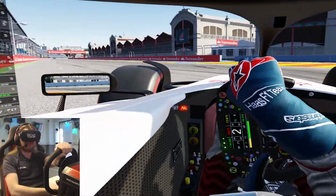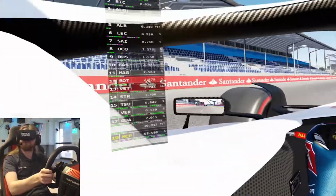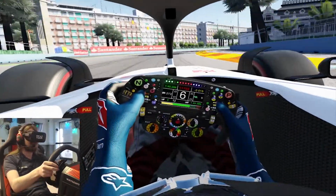Round the final hairpin, up the line to put me in the Haas P11. Okay.